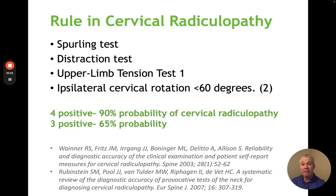How do we identify if it is up chain? Well, these tests are the most sensitive and specific for cervical radiculopathy. Sperling's, distraction, upper limb tension test, which is the median nerve tension test basically, and limitation of ipsilateral cervical rotation. If you have all 4 of those positive, it's 90% likely this is coming from the neck. 3 positive means it's still likely, about 2/3 likely coming from the neck.